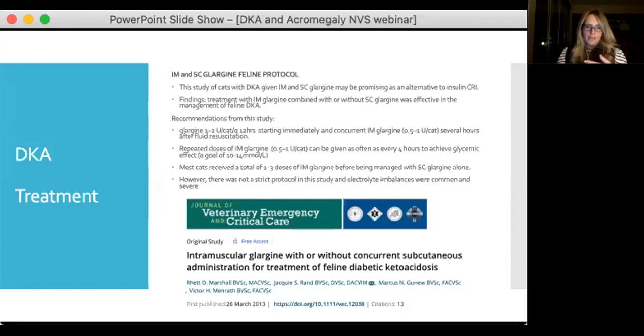So what they recommended from this study is that you do glargine at 1 to 2 units per cat twice a day, starting immediately, and that's subcutaneously, and then a concurrent intramuscular glargine, so half to 1 unit per cat, and that starts several hours after fluid resuscitation. And you can do repeated doses of intramuscular glargine at that half to 1 unit per cat protocol, given up to every 4 hours to get a nice glycemic response.